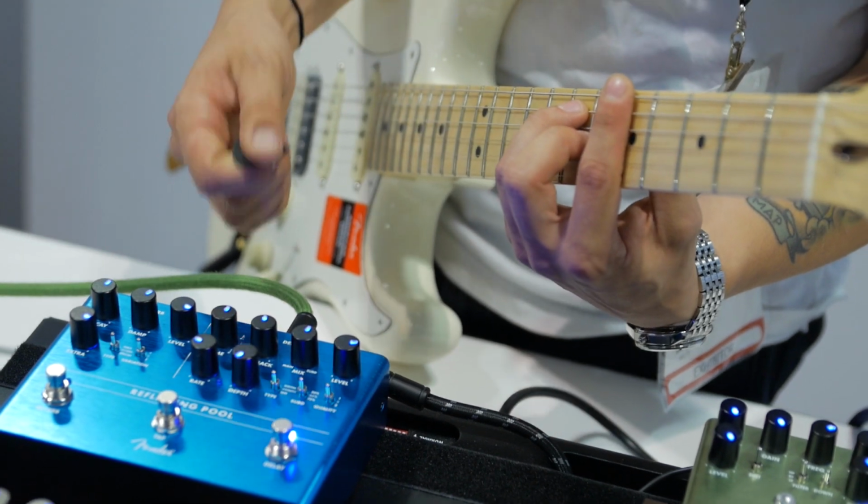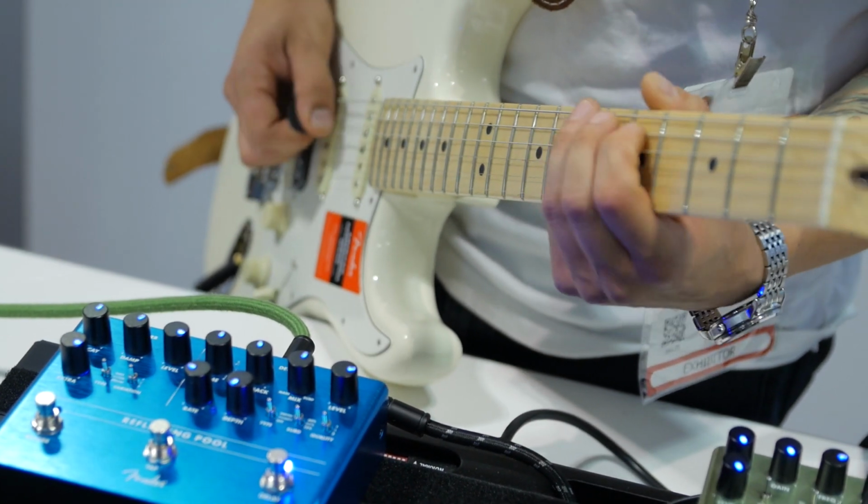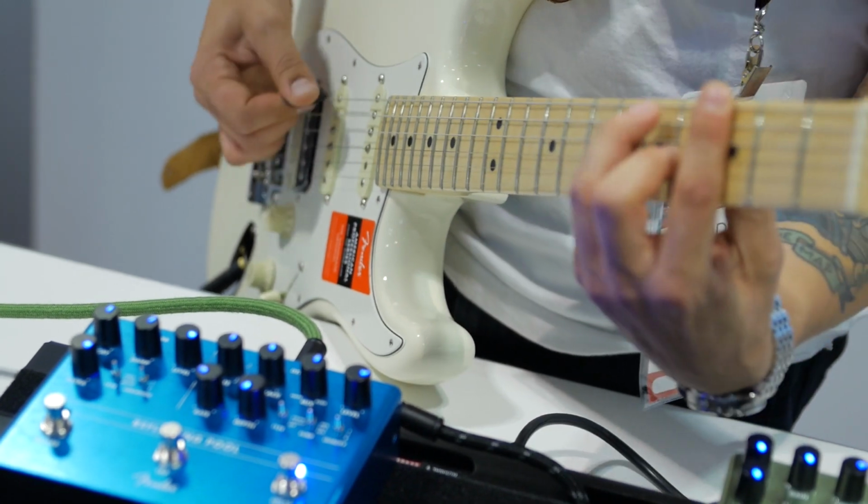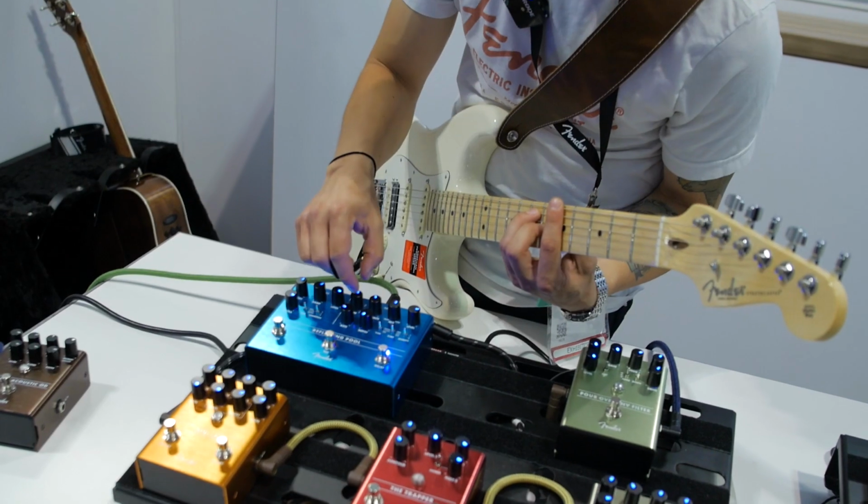Subdivisions from an 8th note to an 8th note triplet to a dotted 8th. Putting them together here.